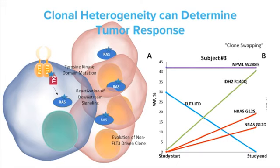It would be much more interesting to get higher resolution evaluation of this marrow to better understand the dynamics of how the clonal environment is actually changing in the presence of a tyrosine kinase inhibitor. And we can't really do that by using bulk sequencing.